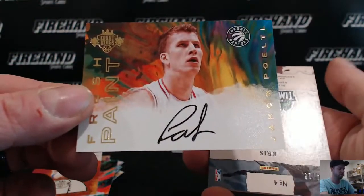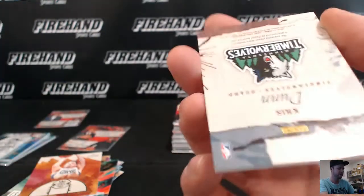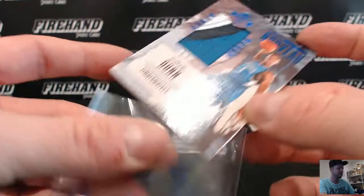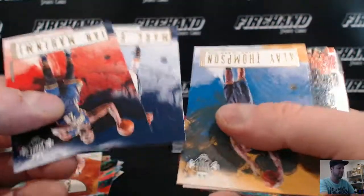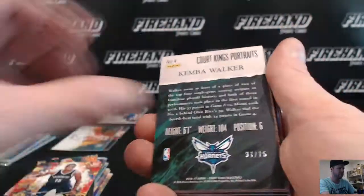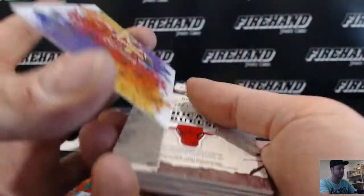And Jacob Poeltl for the Raptors, autograph. That is a lethalization. This might be really gross right here. Numbered out of 25, Chris Dunn, patch for the T-Wolves. On the tray. First patch card. Good. Ian Mahimi, Marc Gasol, Klay Thompson, and Rudy Gobert base. De'Aaron Murray level 1. Isaiah Whitehead level 2. Kemba Walker to 75. There's the Aurora, one per case.